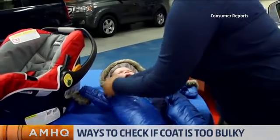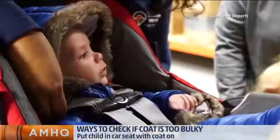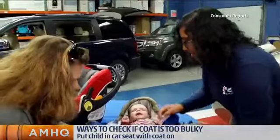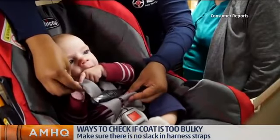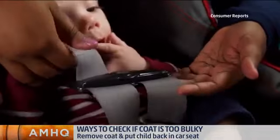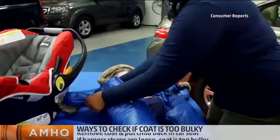Gosh, it's scary. So how can we check if a coat's too bulky for a young child to wear when they're in a car seat? Well, this is how we convince parents that it's really a true problem: we'll demonstrate for them. You want to put your child in the coat that you want them to be wearing when it's outdoors and cold. Put them into their car seat and go ahead and buckle those straps. Tighten them down just as you would on any other day, making sure the chest clip is at chest height and that there's no more than about a finger's worth of space between the strap and the collarbone. And then take your child out of the car seat without changing the straps.